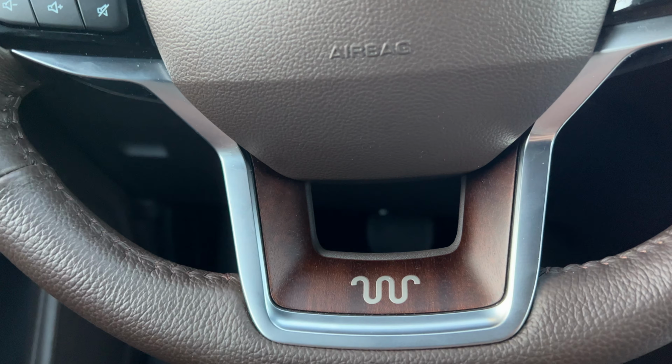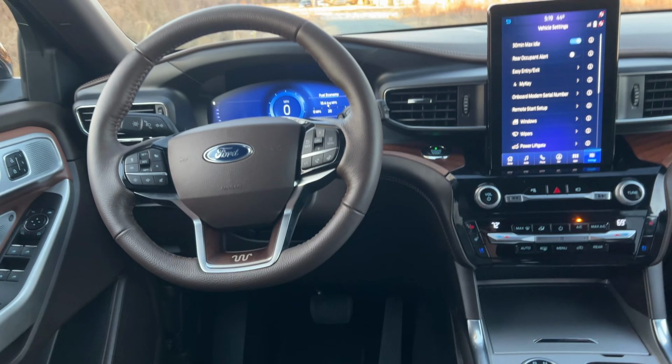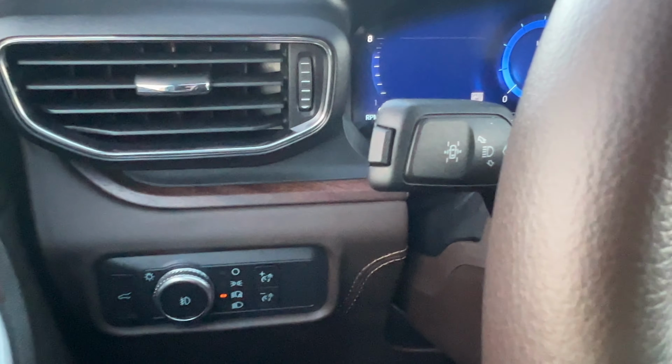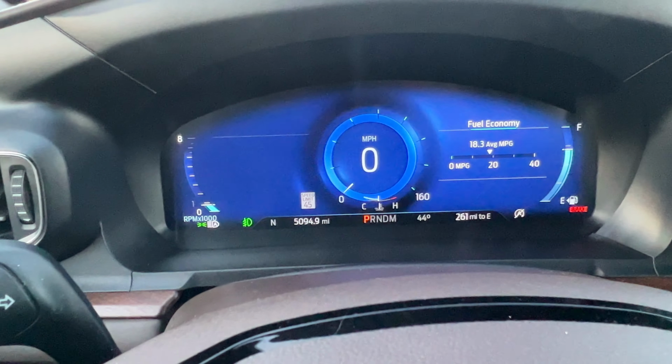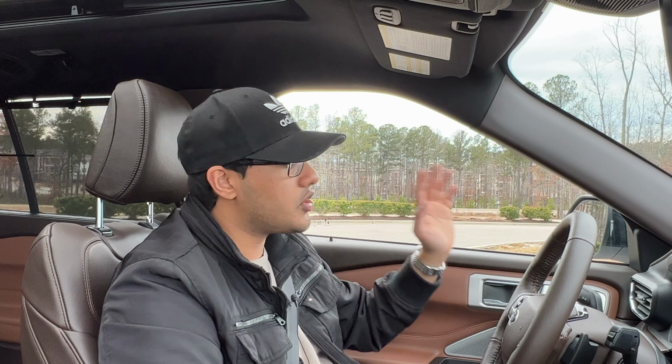But fortunately, you can turn off the lane keeping assistance. It's not through the touchscreen. To turn off the lane keeping assistance, there's a button at the end of this turn signal stalk here. You press that button and it turns off the lane keeping assistance. That's how you do it, just so you know.